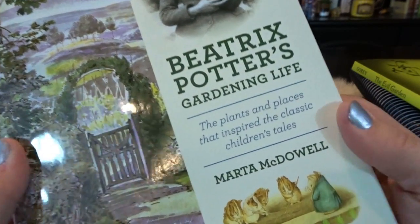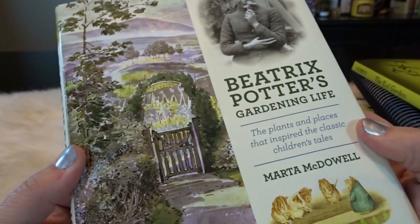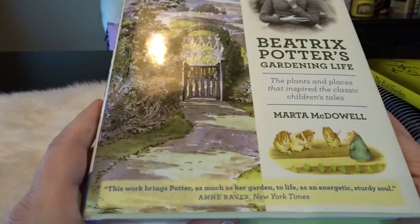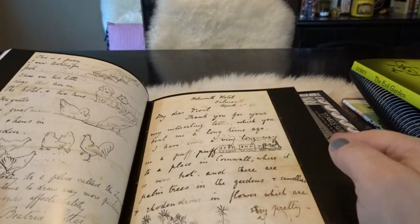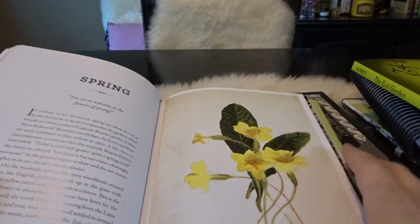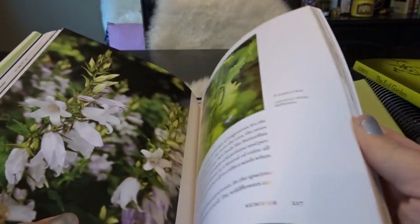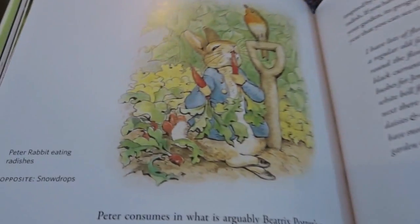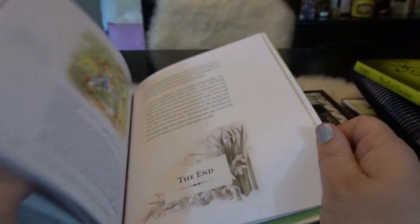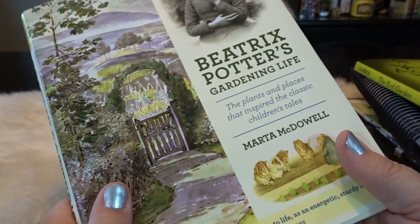And then another gardening book here. This is Beatrix Potter's Gardening Life, the plants and places that inspired the classic children's tales. I love Beatrix Potter books. I love Peter Rabbit. I have all of those books and have always enjoyed them. And this book looked really interesting. Lots of things about the garden. It's got both pictures and drawings and things like that. Lots of interesting information about the gardens that inspired Peter Rabbit there. And as a fan of gardening, I thought that this would be a very nice and inspiring book.